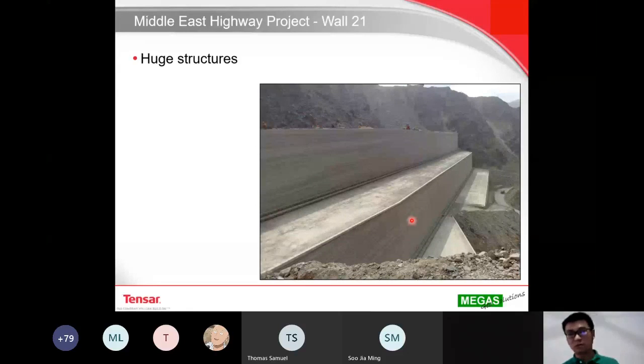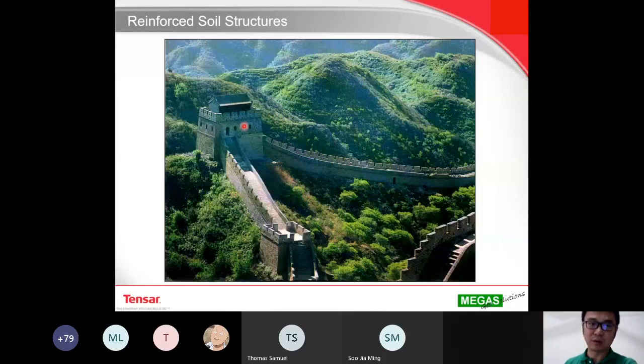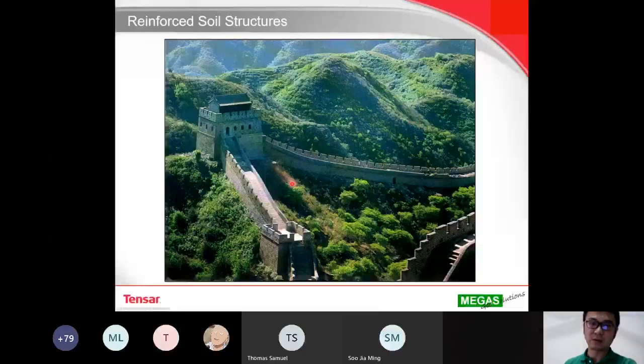The reinforced soil structure concept is actually not something very new. A few thousand years back, people already used this concept to build a structure, which is the Great Wall of China. We can see that they also used something like a segmental block kind of facing, and then they put in some fiber material layer by layer to reinforce the soil. Of course, from the picture, we can see that the layers of grass or fiber material are very closely spaced. So they used this technique to build the Great Wall of China.